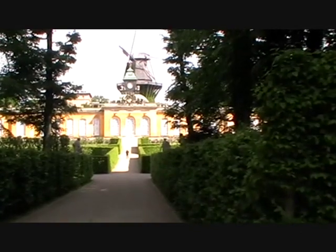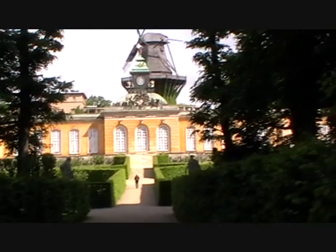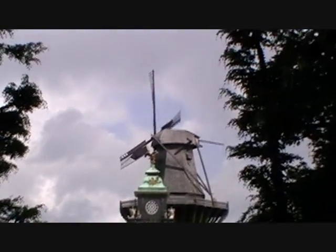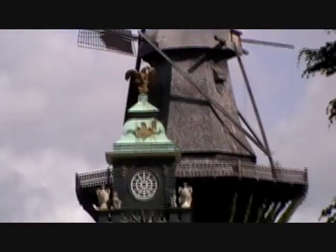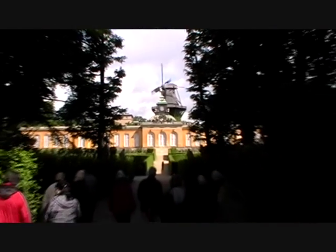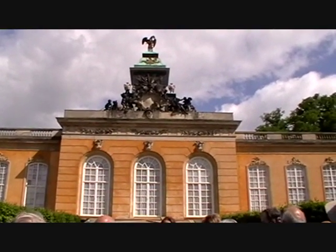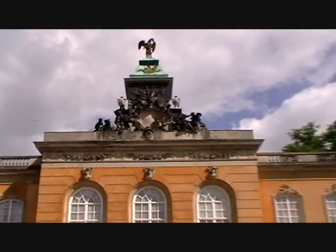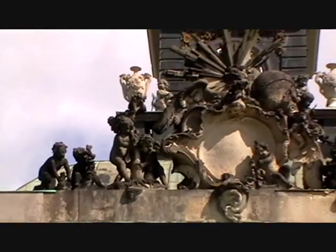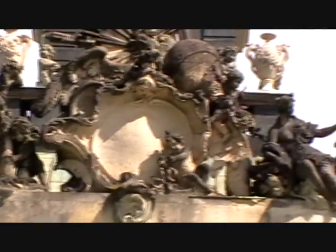A bit asymmetrical, but remember the windmill was there first. From here we can see the orangery, and behind it the windmill, which is turning now. There's just enough wind to turn it. Very nice prospect indeed. On top of this sculpture up here, on top of the orangery, are cherubs planting orange trees. A little bit difficult to see because the stonework needs cleaning.